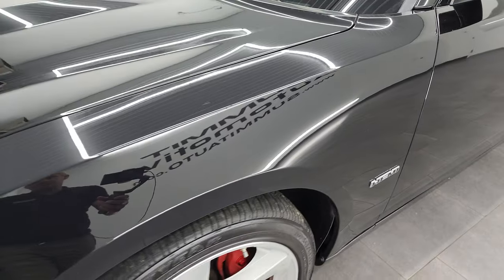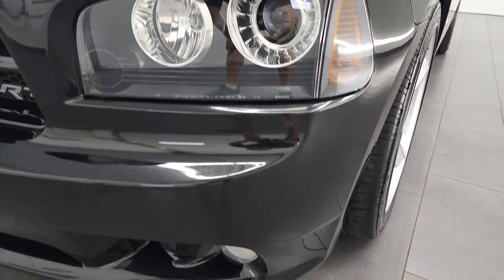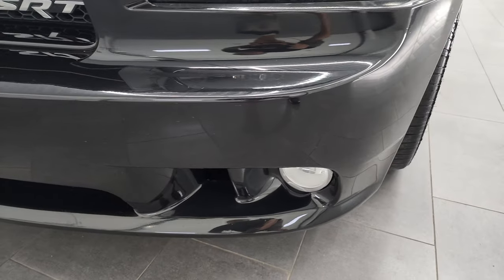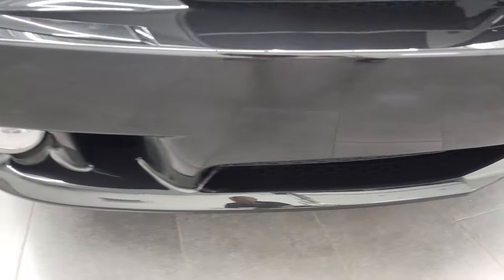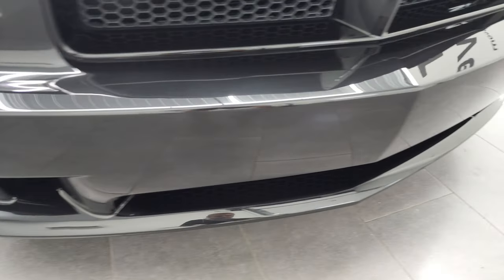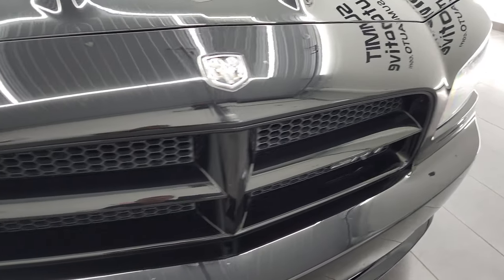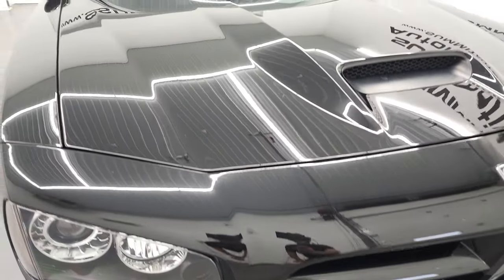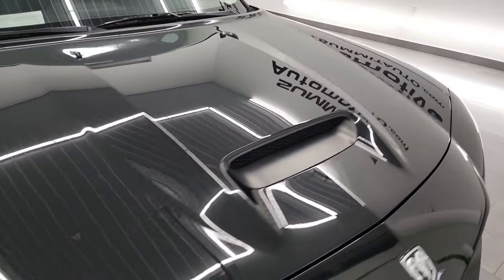Front fender is absolutely perfect. Does come with the projector style headlamps. I think those are the HIDs. We'll turn them on at the end of the video here. Factory fog lights, front bumper is in very nice condition. I don't think it's ever been drilled into, no scuffs or scrapes. The grille is in nice shape as well, and the hood is in really nice condition too.